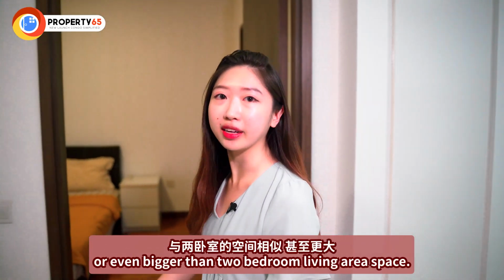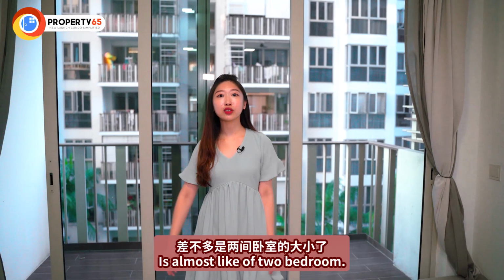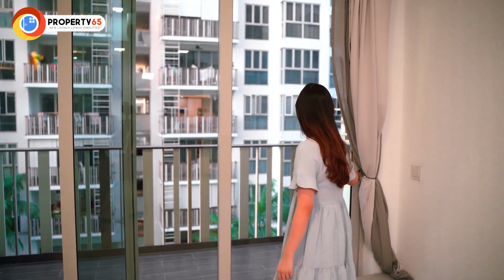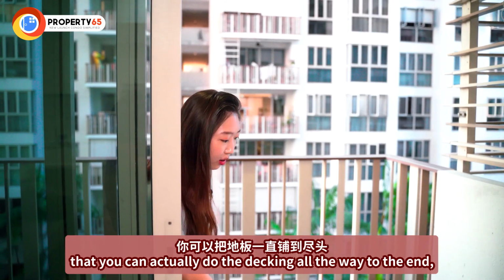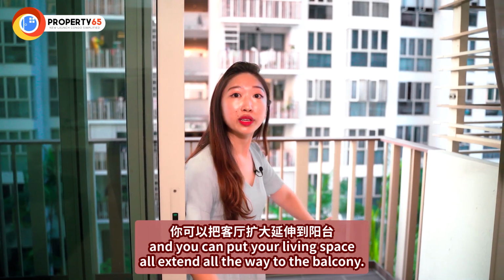similar or even bigger than a 2-bedroom living area space. You can see over here, the TV to the sofa distance is very large. It's almost like a 2-bedroom, and then you get a lower entry price. The good thing is that it actually links to the balcony over here. So I will open up the door and you can actually lead to a very beautiful balcony that you can actually do the decking all the way to the end, and you can put your living area space or extend all the way to the balcony.